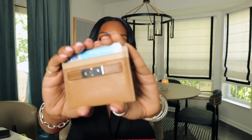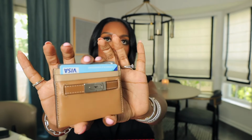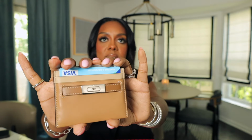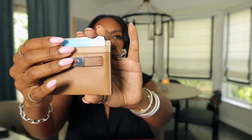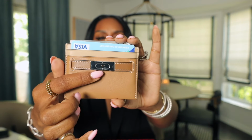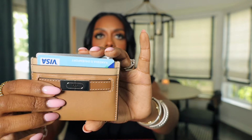I upgraded my card case. I have a red card case by Tory Burch, but this one was on sale and I wanted to upgrade it and I really like it. It was only like $70, I think, but it has this detail here. It doesn't come apart. This one has more give than my red quilted one. The red one took a little while to break in. But on to the shoes.